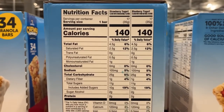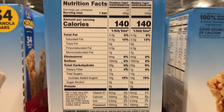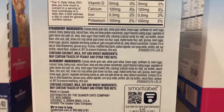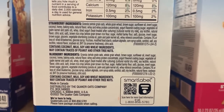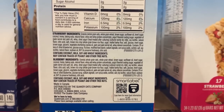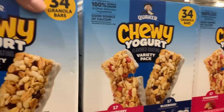Now let's see the nutrition facts. 140 calories per one bar, no matter which flavor you choose. 4.5 grams of fat, 25 in carbs. You also get a little bit of protein in there. And there you have the ingredients list, which, by the way, they're splitting up between the two different flavors. So let me know if you like them and if you recommend them.